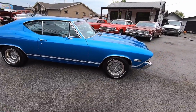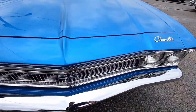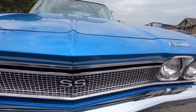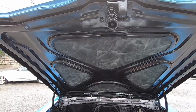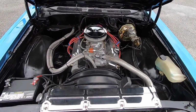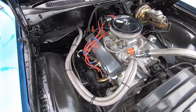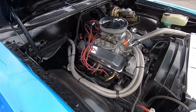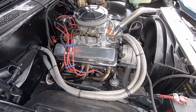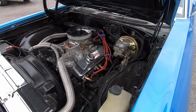Go ahead and pop the hood here. I'm probably gonna have to flip the camera around because I only got one hand to open this hood, but you can open it from the inside here. Once it pops up, I gotta flip y'all upside down. All right. Insulation up under the hood, nice and clean. Detailed motor, small block 350. Pretty valve covers, polycarb, power steering. The fresh exhaust coming off of that. Motor's nice and quiet.